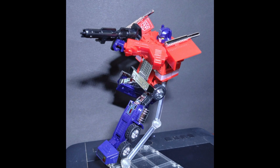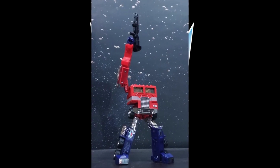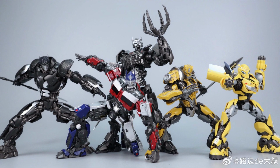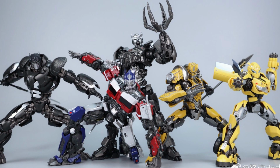This picture shows articulation and what you can do that's different than what you can do with your current Optimus Prime. If you have the G1, you know that the legs do not go past the 90, so you can't move the thighs forward like this shows. This shows partially transformed and all the articulation in the arm, which is great, and it still looks super ultra G1. Yeah, great stuff.